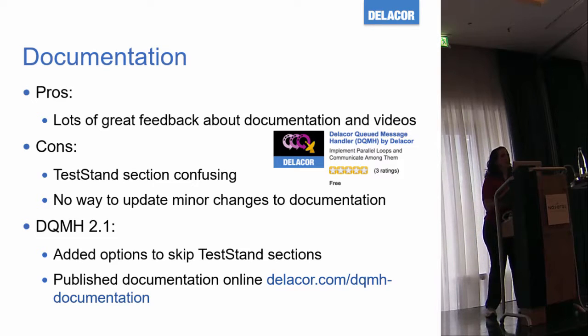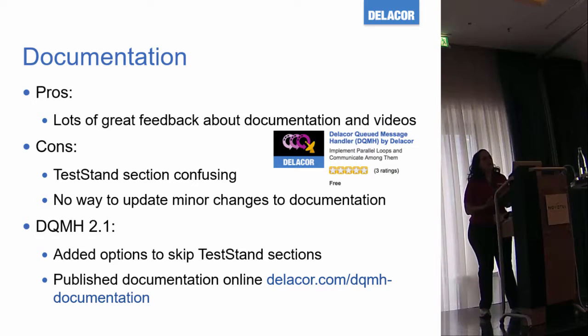The other thing I told you to keep in mind was documentation. So in our case, the pros is we're getting lots of great feedback about documentation and our videos, and I have to come clean there. On the Tools Network, we have 3 ratings with 5 stars, except one of those ratings is the same person. So we have actually 2 people doing the survey, but we have 3. The cons, a lot of people came with the feedback that the TestStand section on our documentation was confusing. There's LabVIEW developers that don't even know what TestStand is.